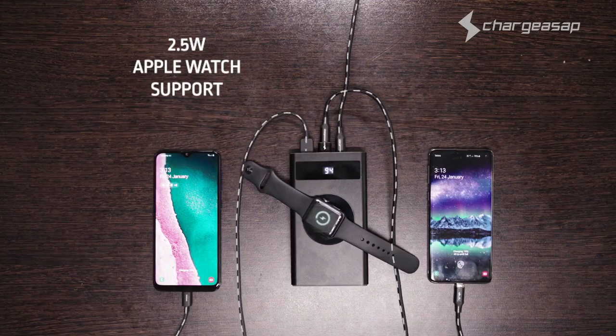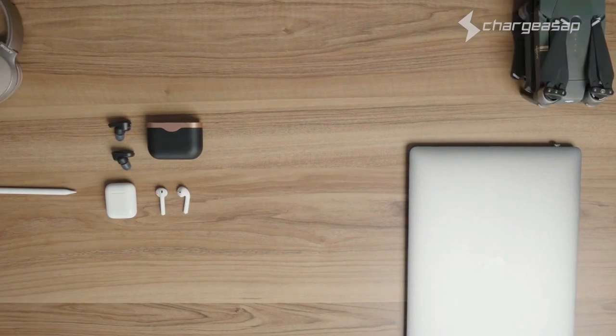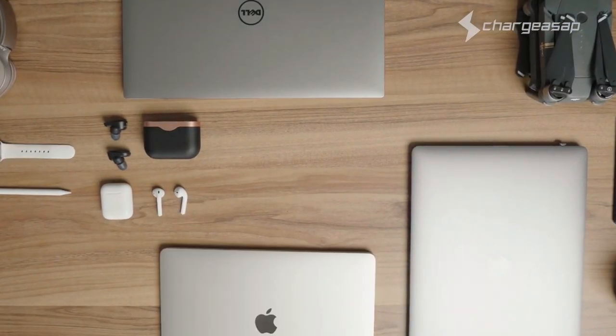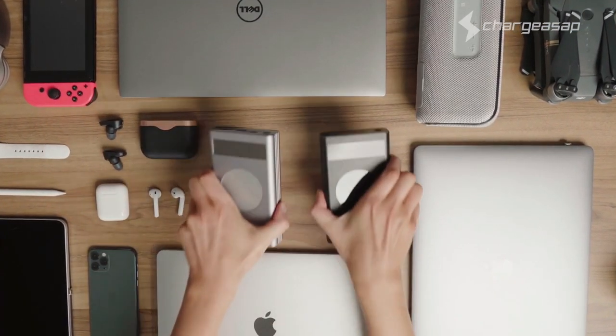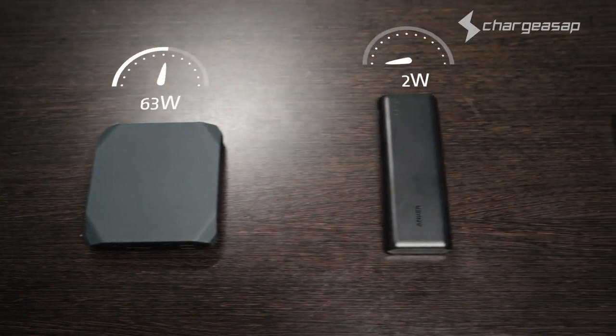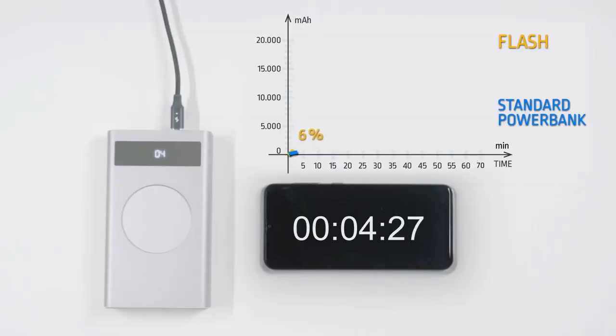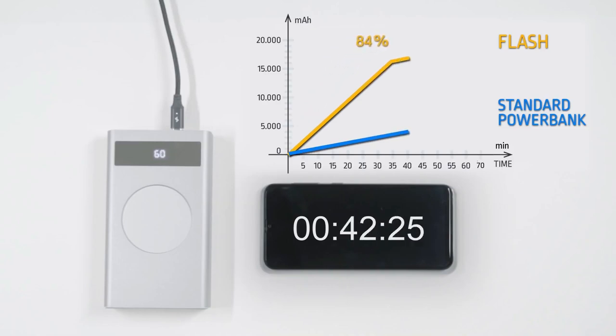Oh, and did I mention it can even charge your Apple Watch? Flash is perfect for all USB devices, including mini cameras, GoPros, Bluetooth speakers, Nintendo Switches, headphones, drones, you name it. You can say goodbye to low-powered and bulky power banks that only have limited compatibility. Flash is a high-capacity power bank, so it can charge 16,000 milliamp hours in only 35 minutes, or a full charge delivered within 1 hour and 10 minutes.